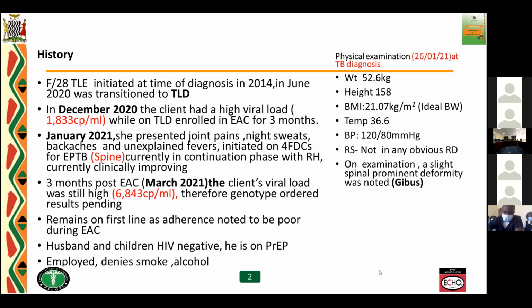So essentially this patient was started on... Sorry. Please go ahead. Maybe we can go to the next slide. I've mentioned that we had started the TB treatment on the same date, January 26th, 2021. After 3 months of intensive adherence counseling, I think the viral load was still high.